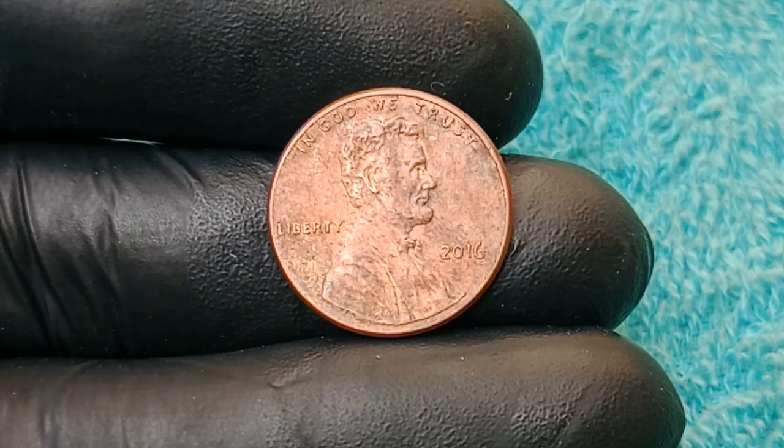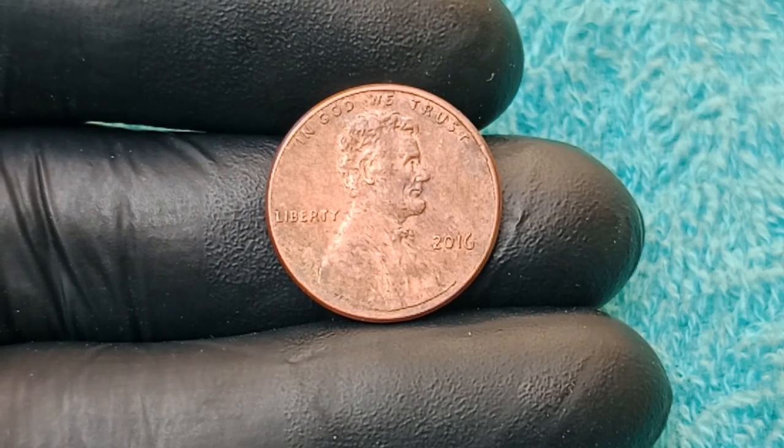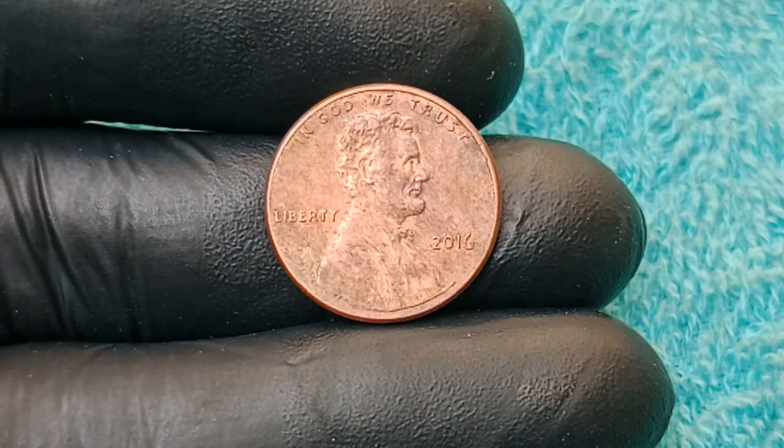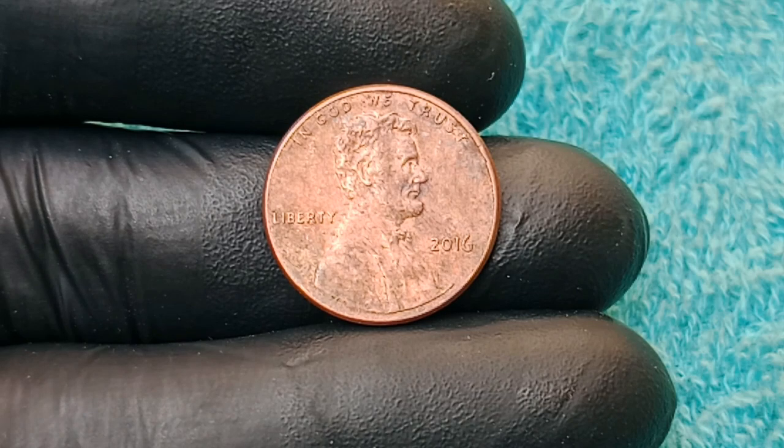These communities thrive on sharing information about potential errors and what to look for, encouraging each collector to become a specialist in their own right, fostering a spirited environment where knowledge enhances the collecting experience.